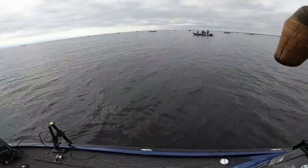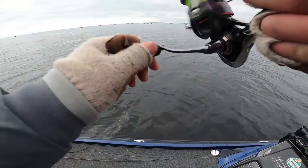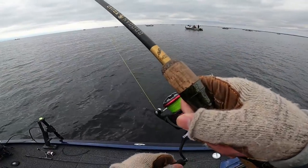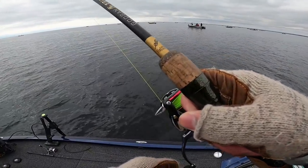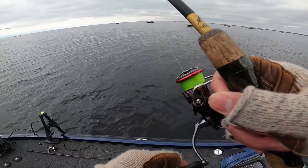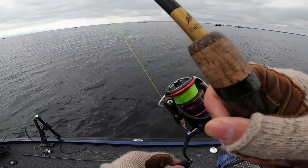Get more rips. Oh, jeepers creepers. All right, well, Jacob just caught one, and now Chaboy John is on. That is pretty lit. As you can tell, there may be a couple boats here, just a couple. I'm trying to keep it a little hush hush.